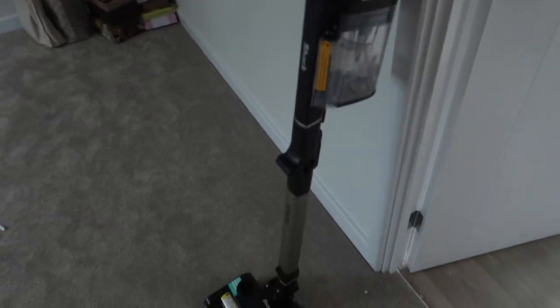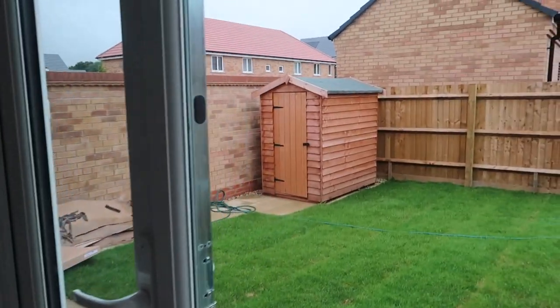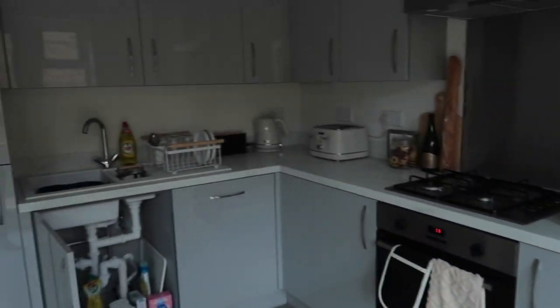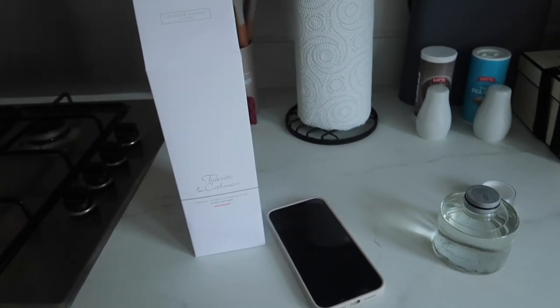And then I'm going to go around with our new little hoover and just hoover up all the little crumbs and things. We've put all the cardboard and stuff outside and some of the rubbish in the bins just so it's out the way, but it's looking fresh. I'm going to put my White Company diffuser on that we got as a gift from the developers. Give it a little fragrance.